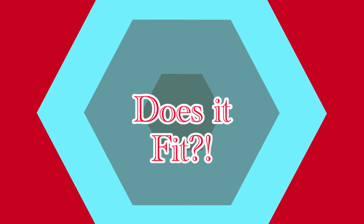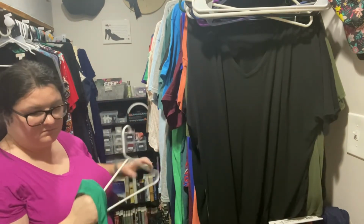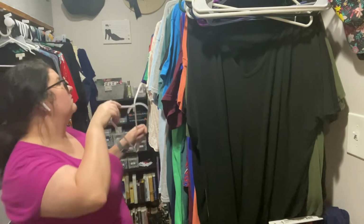Stop and ask yourself what fits and what doesn't. If it doesn't fit on your body, then it doesn't fit in your closet. And I'm a firm believer in that. I think that whether it's too big or too small, if you're not wearing it because it doesn't fit, then it just needs to go. Does that mean that it has to go out of the house? Not necessarily. You may want to store it in a different area.